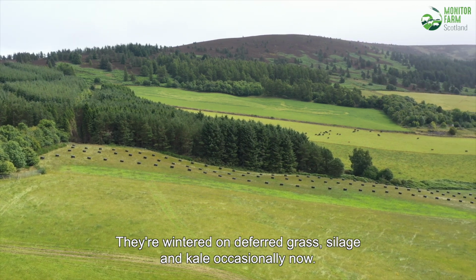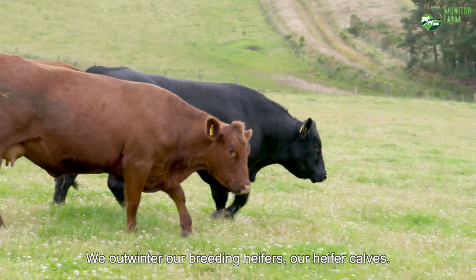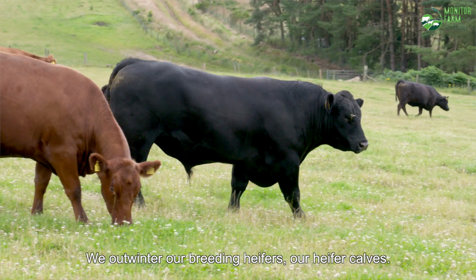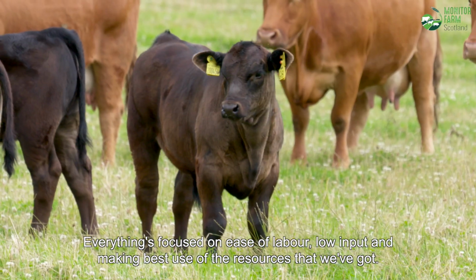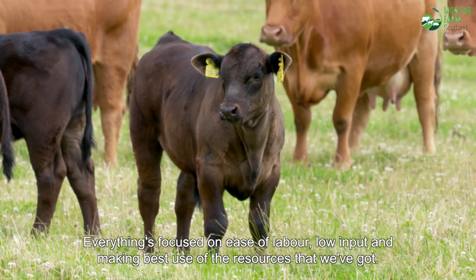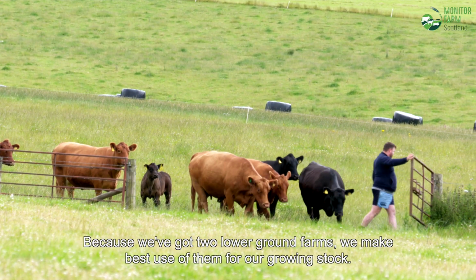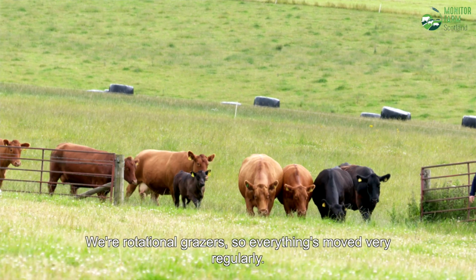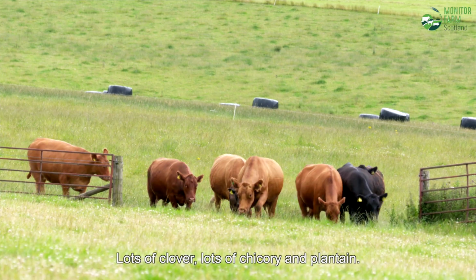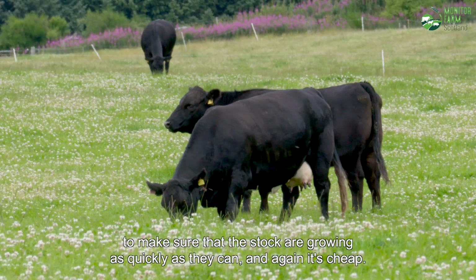They're wintered on deferred grass, silage and kale occasionally now. We outwinter our breeding heifers, our heifer calves. Everything's focused on ease of labour, low input and making best use of the resources that we've got. Because we've got two lower ground farms, we make best use of them for our growing stock. We're rotational grazers, so everything's moved very regularly. Lots of clover, lots of chicory and plantain, those types of swards, really high quality where we can to make sure that the stock are growing as quickly as they can.